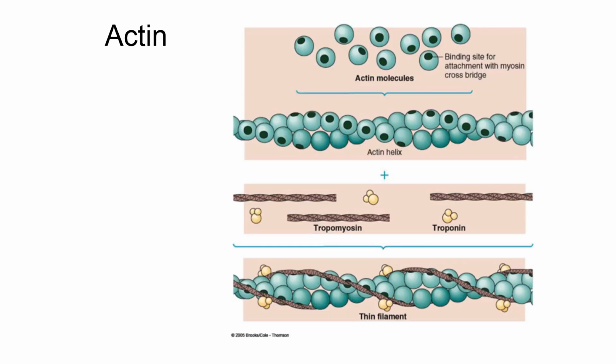As we know, the myofibrils are made up of two types of myofilaments, actin and myosin myofilaments. Actin are the thinner myofilaments and myosin are the thicker filaments. Actin is not a single protein. It is made up of three main types of proteins. These are G-actin, which is globular actin, and the second protein is tropomyosin, a fibrous, thread-like, rope-like protein, and then a smaller protein called troponin. Troponin has three components.